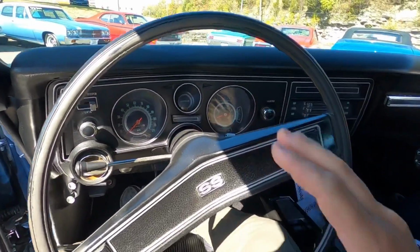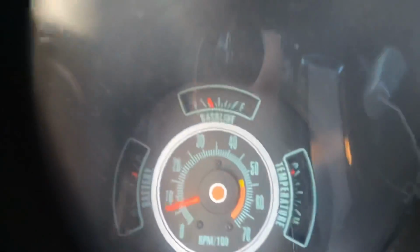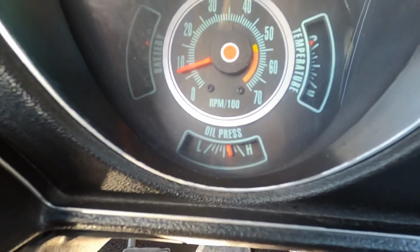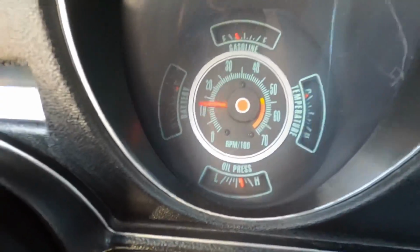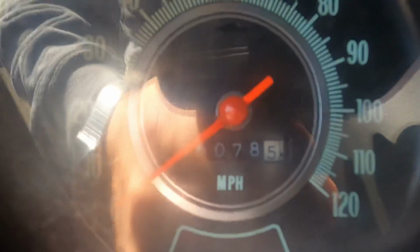She's still cold, so as you can see, the temperature has not come up on the dash yet. We're going to get gas because we're only at a quarter tank. Looks like the oil pressure's on the high side and the tach is working. I'll show you the mileage. It's hard to stand behind that on a 69 model.